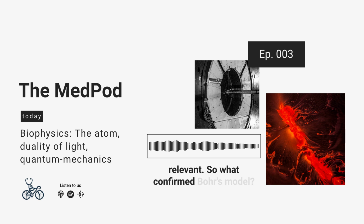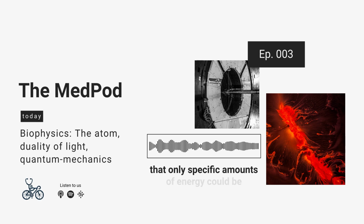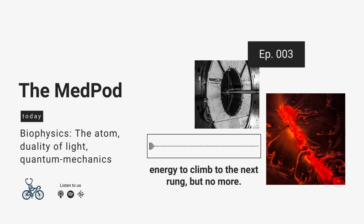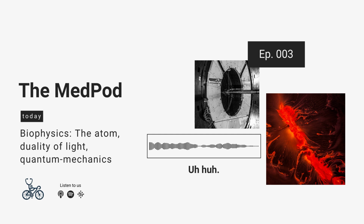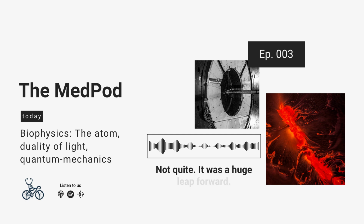So what confirmed Bohr's model? Did they actually see electrons jumping between those rungs? Not directly, but the Frank-Hertz experiment provided strong evidence. They bombarded atoms with electrons and found that only specific amounts of energy could be absorbed, corresponding to those quantized energy levels. It was like giving the electrons just enough energy to climb to the next rung, but no more. So a big win for Bohr. But was his model the end of the story? Not quite. It was a huge leap forward.